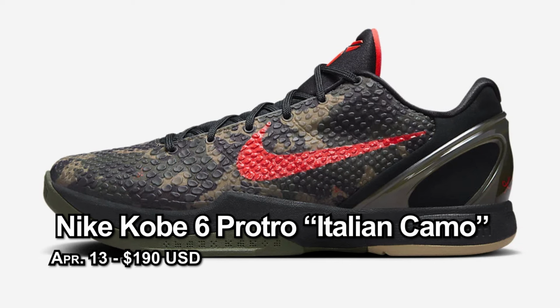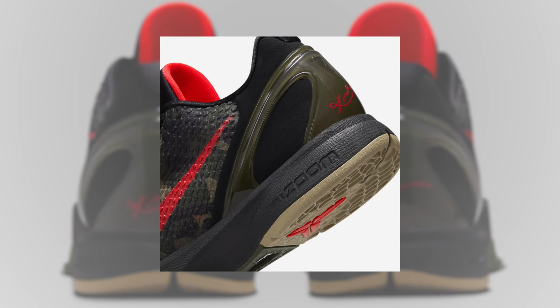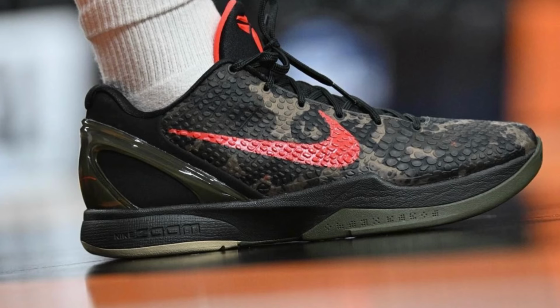I don't really have any memories of the original release for this colorway. Like I had 3 pairs of the Kobe 6 back then. This one wasn't really on my radar, but now seeing some players wearing this year's Protro on feet, I think this is a very good looking shoe. Dark green camo obviously, and a red swoosh, they go together really well.